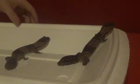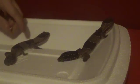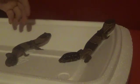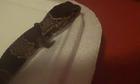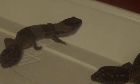Now, for caging, you can keep them in a 20-gallon aquarium if you have two, but a 20 long is going to be better because it's longer and they have more floor space. But if you just have one, it can live in a 10-gallon. And for the bedding, you can use reptile carpet. If you wanted to, you could use paper towel if you want it to be easier to clean. But I always use this Eco Earth.